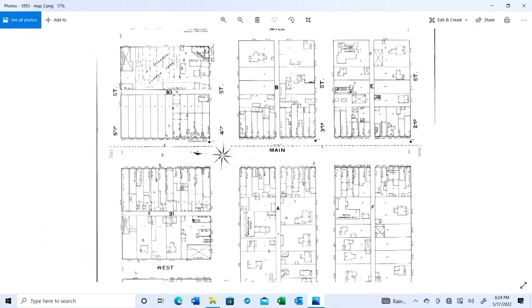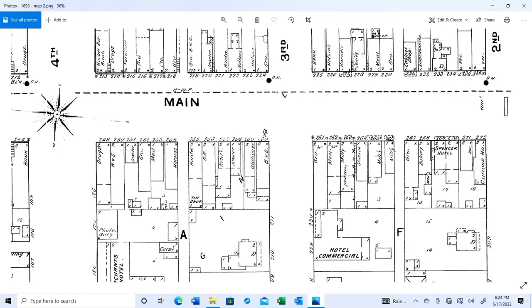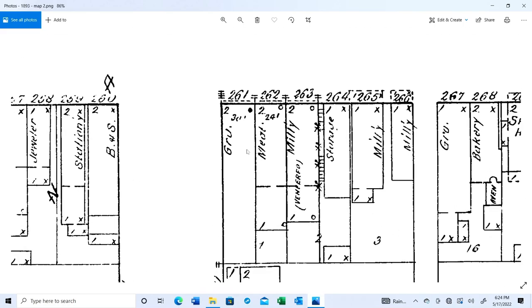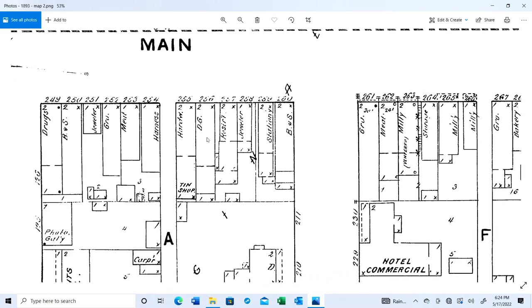Okay, now we're back to 1893. Now we're between 2nd and 5th. And we're back to east or left and right for Main Street. So we're going to start at 2nd Street. The Clifford House, vacant, Spencer Hotel, bakery, grocery, millinery, storage, millinery, meat market, grocery, B&S, boots and shoes, stationery, jeweler, restaurant, dry goods, hardware, harness.